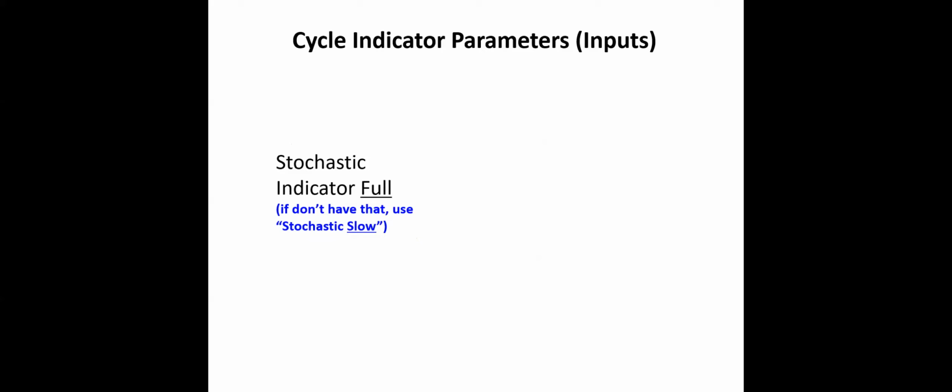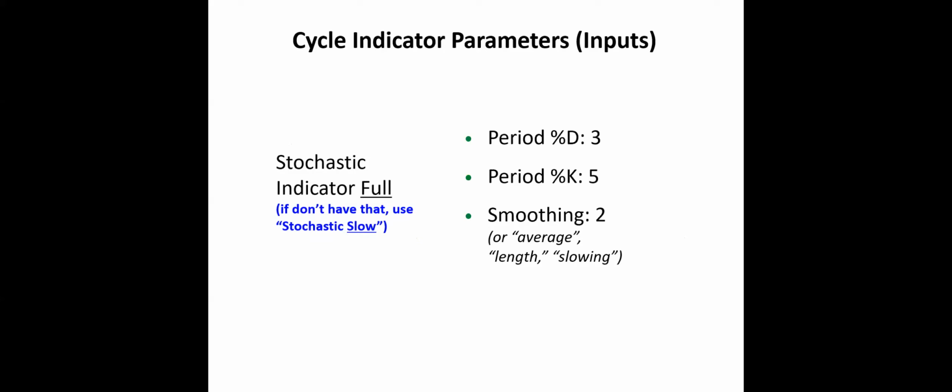So the good thing is you can use this. I saw some questions before about technical support and charting platforms supported. It's already in your charts. You don't need any technical support. Every trading platform I know has the stochastic indicator. So we are going to modify it though. We are not going to use it in its default form.